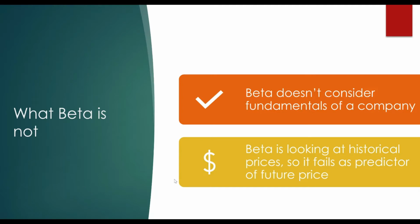So before we speak about advantages of beta, let's talk about what beta is not. So beta is purely statistical in nature. That means it doesn't consider any fundamentals of a company. It's purely working on price action, historical price action of a company. Also, since beta is looking at historical prices for its calculation, it fails as a predictor of future price. Why? Because the fundamental of a company can change.